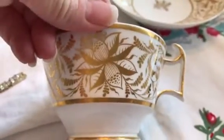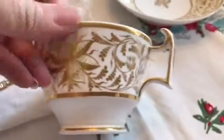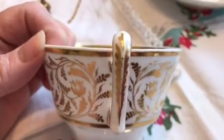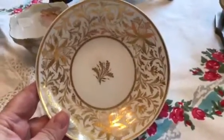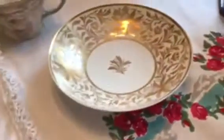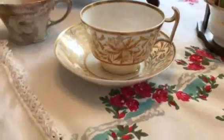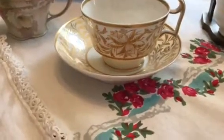So this is English, probably from about 1825 to 1830. Really interesting little handle with this pretty little leaf painted down the edge of the handle. And here is the saucer. It also has the Spode mark there on the edge too. So that I got at an estate sale about 5 years ago, and I think it was probably only about $5.